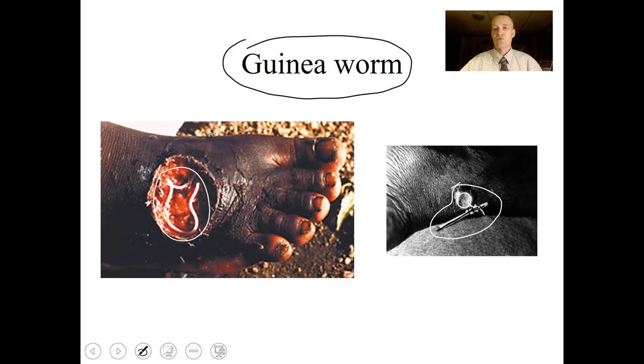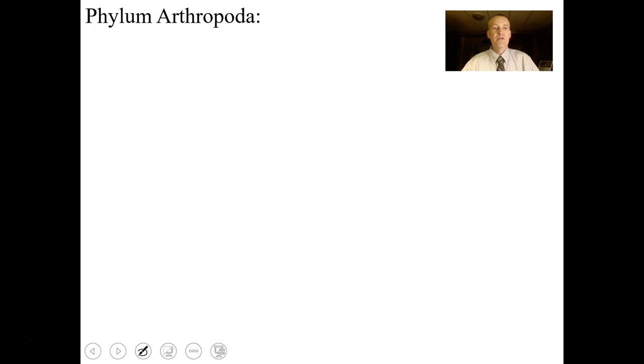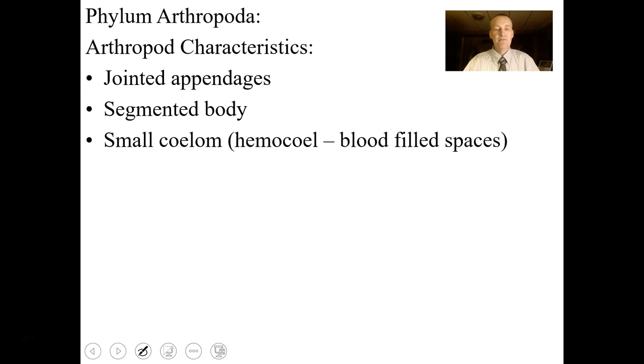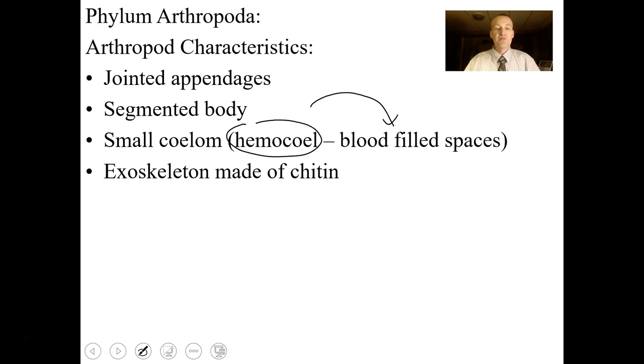Okay, our last group is going to be the phylum Arthropoda. This is our last of the Eumetazoans. They have the characteristics of having jointed legs or jointed appendages. They have a segmented body. They have a small coelom, and we term it a hemocoel, which is blood-filled spaces. They have an exoskeleton made of chitin, a hard shell that their body is made of. They grow by shedding their shell, or molting, and growing a new shell when they want to grow larger.